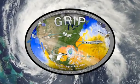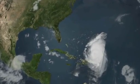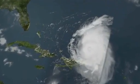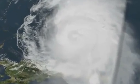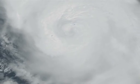The GRIP acronym stands for Genesis and Rapid Intensification Processes, and it basically tells you what we're after. We're trying to get measurements related to the formation of hurricanes and also those cases where they rapidly intensify into major hurricanes. Although we know a lot more and do a lot better in forecasting the track of hurricanes and tropical cyclones, we don't do a very good job at forecasting the intensity changes.